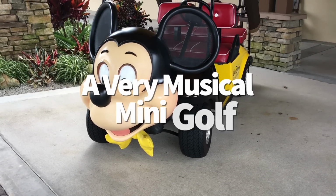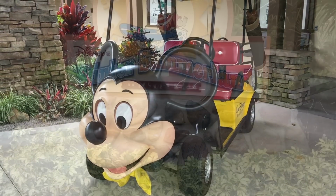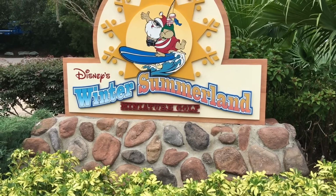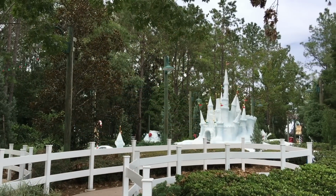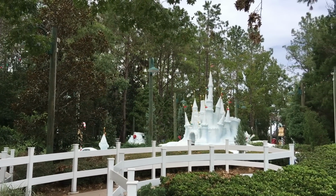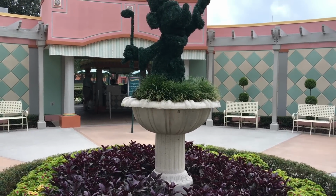Who's ready for a rousing 18-hole round of mini golf with the fam? Disney World, believe it or not, has 2 mini golf courses. The first is Winter Summerland, which is next to Disney's Blizzard Beach Water Park and is very much the whole Santa's taking a much-needed Florida vacation vibe. And the second is Fantasia Gardens, which is all themed around the classic animated film Fantasia.